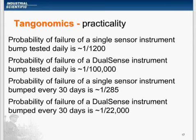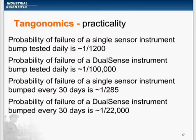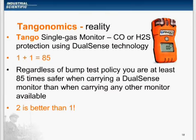If we translate that out to every 30 days, a single sensor instrument bumped every 30 days has a probability of failure of 1 in 285. A dual sense instrument bump tested every 30 days has a probability of failure, again, with all failure modes taken into account, of roughly 1 in every 22,000. And if you look at that and go back to our graph, the gap in between those lines on average is about 85. So you are roughly 85 times safer with two sensors than you are with one.